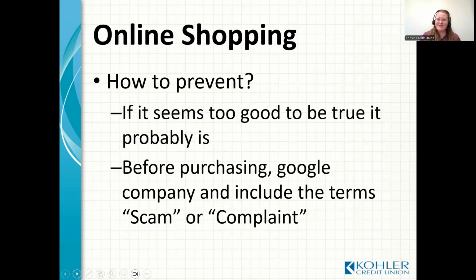So, how do you prevent being scammed for online shopping? First of all, if the deal looks too good to be true, it probably is. Oftentimes they'll be pushing buy now, sale ends today, or this is a one-time offer on this exclusive item, or it's something that's a popular product right now that's trending on TikTok or another social media platform, or that it's a very seasonal item.